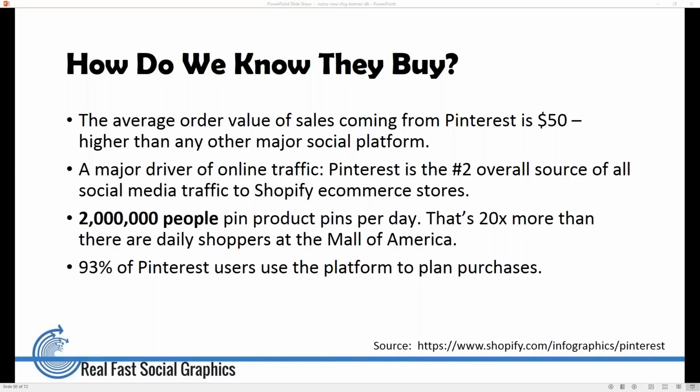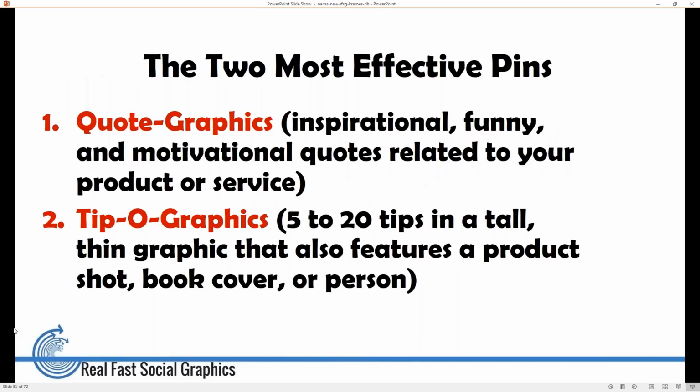And that's a lot of traffic. And 2 million people pin product pins every day. That's 20 times more people than are daily shoppers at the biggest mall in America, the Mall of America. And the other thing is that 93% of Pinterest users actually use the platform to plan purchases. That doesn't happen on Twitter. That doesn't happen on any of the other social networks. These are people that are actually planning to buy. And not only that, but they're passionate about it. They will actually reveal to you what they're passionate about.